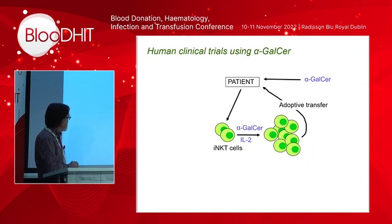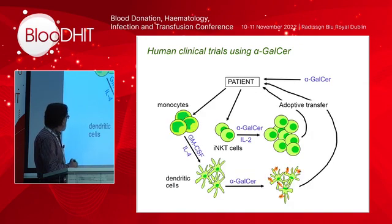So another strategy was to isolate the NKT cells, grow them up in vitro using the alpha-galactosylceramide antigen and IL-2, and then adoptively transfer them back to the patient. And there's been many clinical trials using this method. And the third method was to isolate peripheral blood mononuclear cells from the patient, isolate the monocytes and mature them into dendritic cells in vitro, load them with alpha-galactosylceramide, and then adoptively transfer them back to the patient. And there's even been several clinical trials using a combination of NKT cells and alpha-galactosylceramide activated dendritic cells.